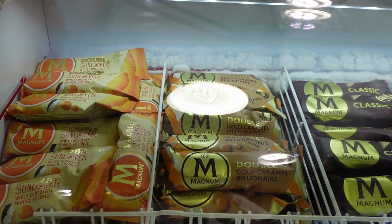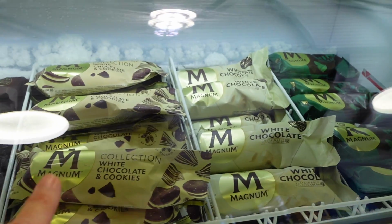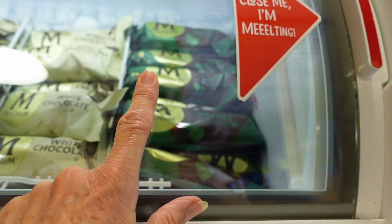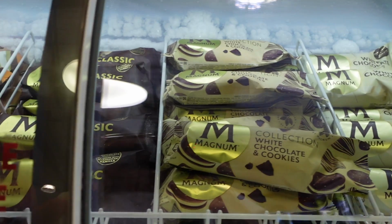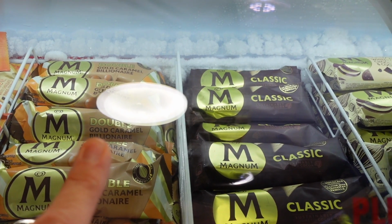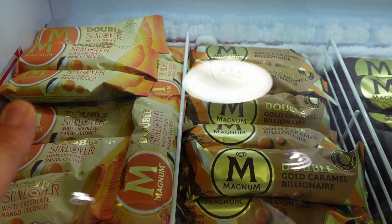Look what I found. Not one, but two, but three, but four, but five, but six different kinds of magnums. I've had one of them, I've had one of them, I've not had one of them, I've had one of them, I've had a number of them, and I've not had that one yet, so maybe not. What do we think? Shall I or shan't I?